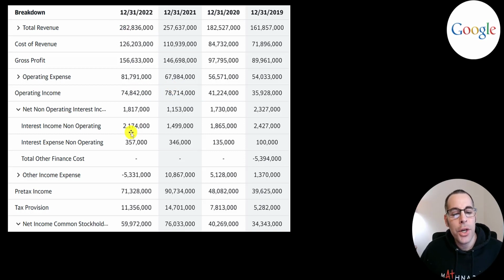They don't have too much debt. They only spend 350 million of interest on their debt, which is higher than prior years, but they receive a lot more interest on their investments. They receive 2.2 billion of interest.